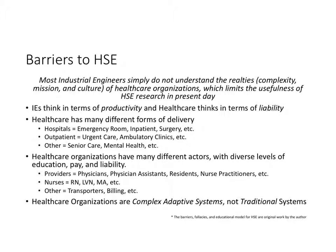Also, there are many different actors with diverse levels of education, pay, and liability, right? You have all sorts of different providers: physicians, PAs, residents, nurse practitioners, different levels of nursing, transporters, billing. Each of these people has different responsibility levels, different liability levels, different pay levels. And so when you're designing interventions, when you say, okay, I think we should add a nurse, well, what type of nurse, right? What skills does that nurse need to have? Are you talking about adding an LVN or an RN, right?